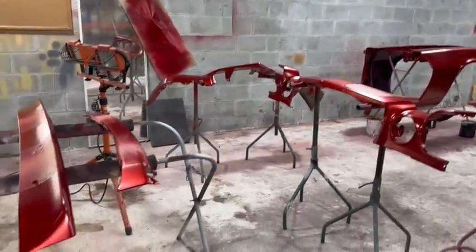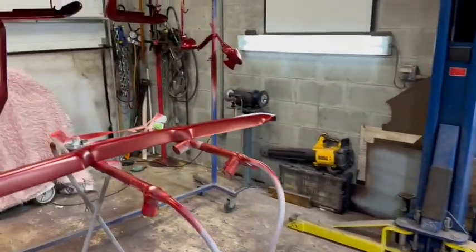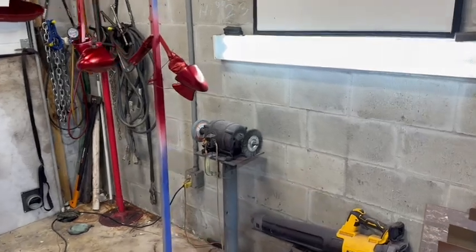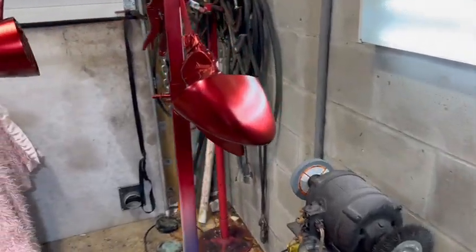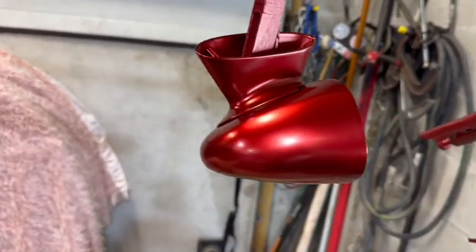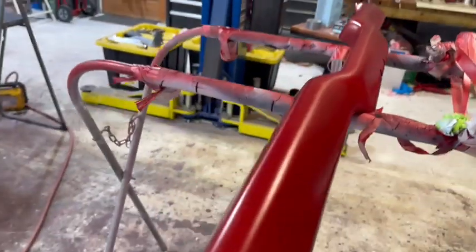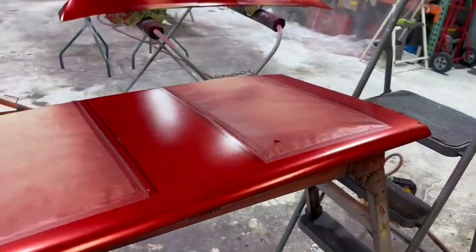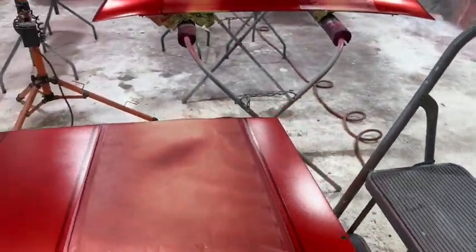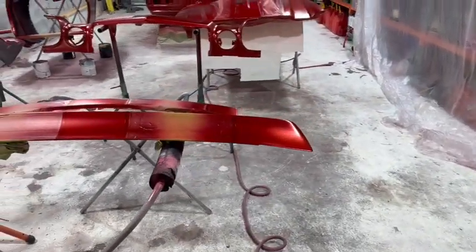But it's all looking pretty nice. It all kind of looks, you know, it's kind of setting right now because there's no clear. But all the stripes are masked off. It's going to be wicked.